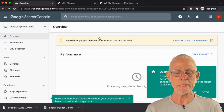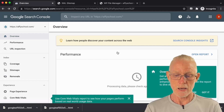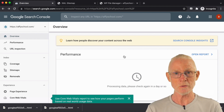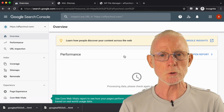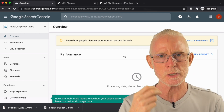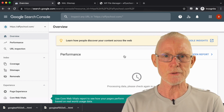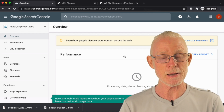So now we've added that property, so they call a website a property, into the Google Webmasters or Google Search Central or Google Search Console. So you choose whatever you want to call it. So now Google knows about your site, but it doesn't know about your site content. The best way to do that is through your XML sitemap. So just to finish off in this video of this particular module, let me add the sitemap into here.